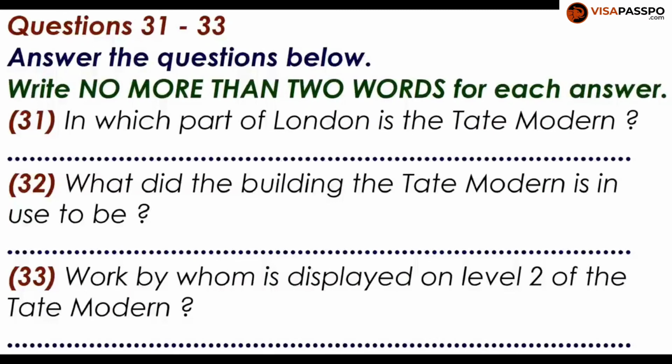Tate Modern is located in a very busy part of London called the South Bank. It's close to 2 world-renowned tourist attractions, St. Paul's Cathedral and Shakespeare's Globe Theatre. Now, interestingly enough, Tate Modern is housed in what was a power station built in several stages between 1947 and 1963. It was closed down in 1981 and reopened as a gallery in the year 2000.